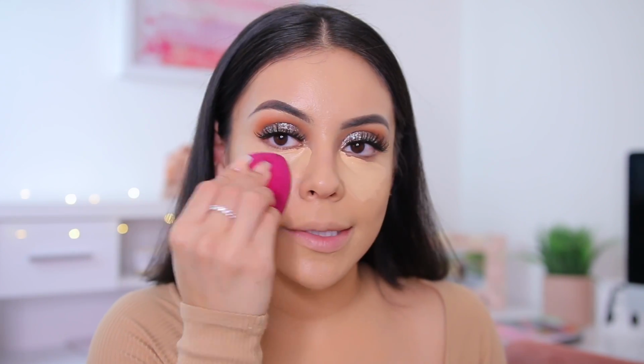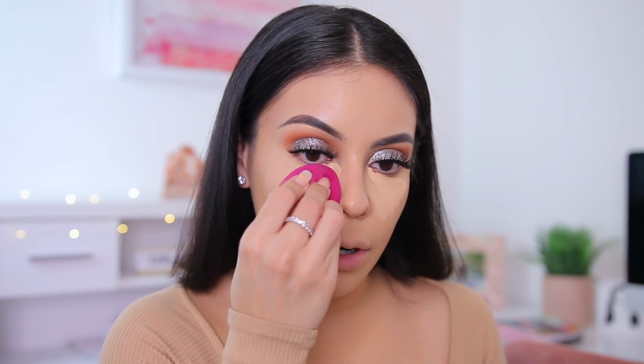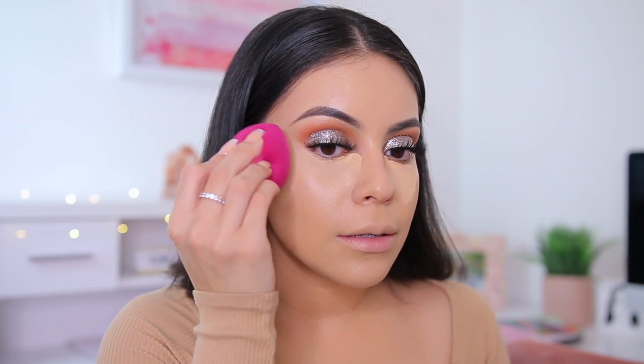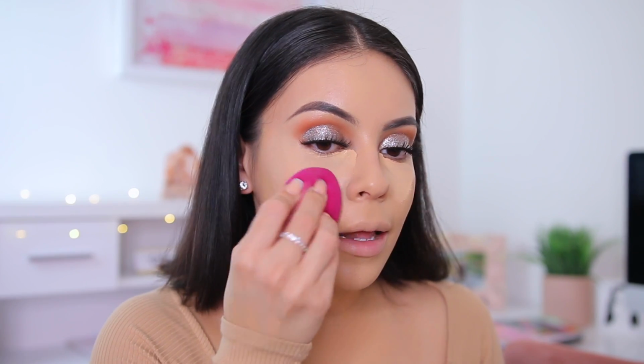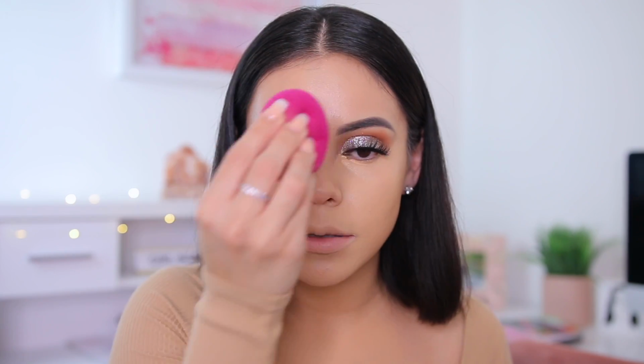Look at that creaminess. Both of these products together are really nice. They mesh well together. They just melt into the skin and absorb, in the best way possible. I'm saying melt. With any excess product that I have on my sponge, I'm just gonna take that concealer and apply it down my T-zone to kind of balance out the brightness on the face.